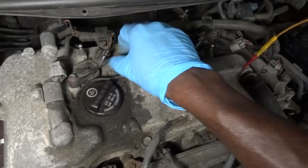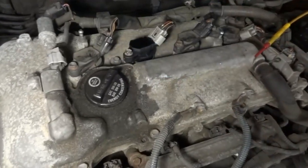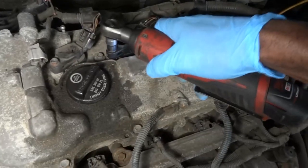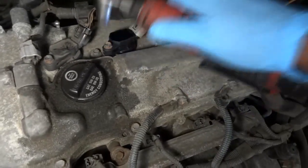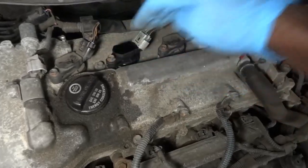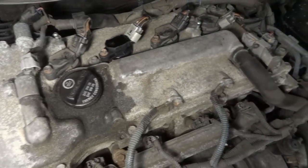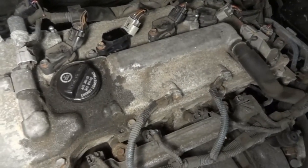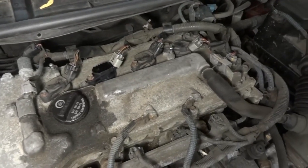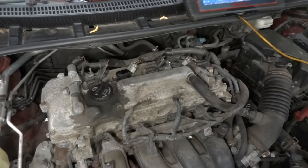So our problem was not the wiring, not even the spark plug. The problem was the coil. Because when we put the coil on cylinder number 2, on cylinder 3, our misfire went to cylinder number 3. Okay, so now I'm going to go inside the vehicle and start the engine. Since we replaced the ignition coil, this engine will stop misfiring.